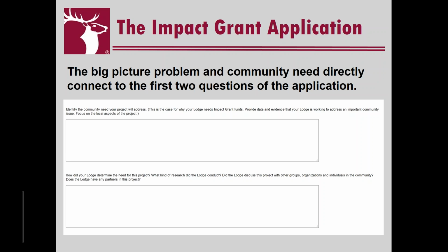And question 2, how did your lodge determine the need for this project? What kind of research did the lodge conduct? Did the lodge discuss this project with other groups, organizations, or individuals in the community? Does your lodge have any partners in this project? So this speaks directly to the research that you've done on your big picture problem and the community need. This speaks directly to all those conversations you've had and really tells the narrative of how you've come to the conclusion that this is a need in your community.